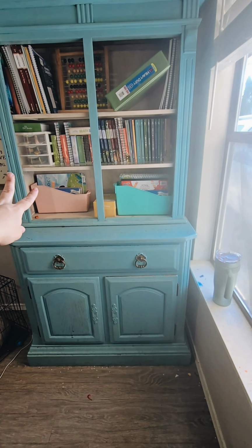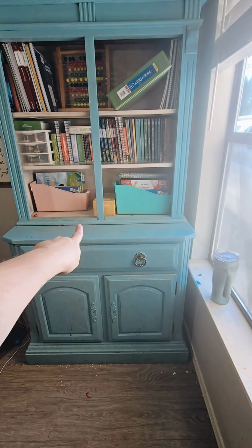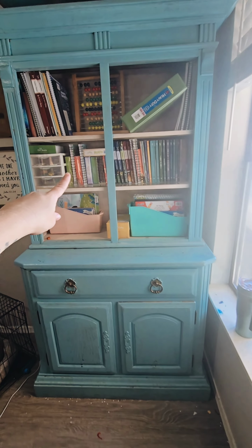So this is Sophie starting preschool this year. Amelia's continuing into kindergarten. So this is going to be their shelf. All About Reading for Jonah. I like to keep this stuff up and away from my kids.